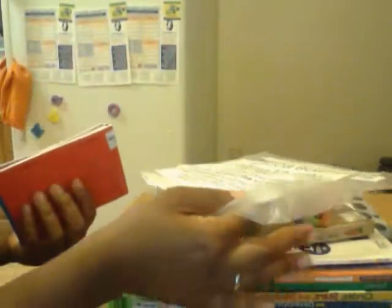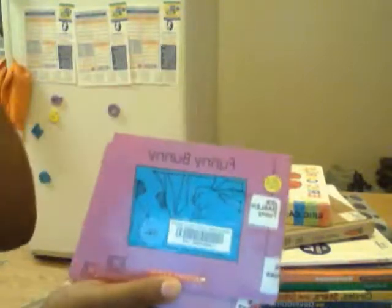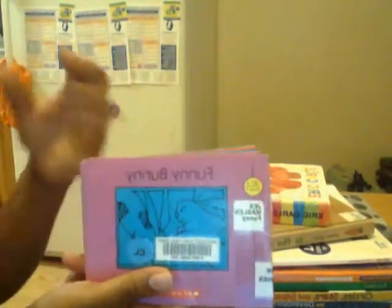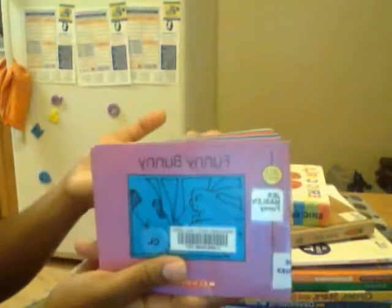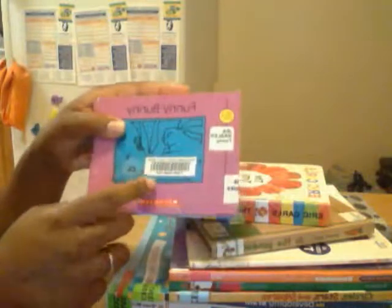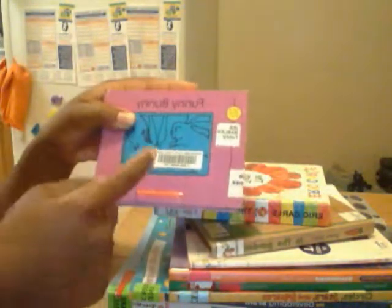We started beginning blends with my 3-year-old, and he's doing good with them. And so as I was looking over these books, checking them out in the library, I saw that some of these books have some of the words that he already can recognize and break down phonically. So I thought it'd be good to see if he can pick up those words that he knows in these books too. That's what I'm trying to say.